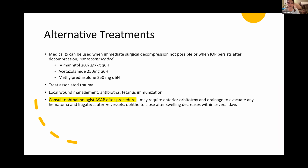And then you should also consult the eye doctor immediately after you're done with the procedure and get them there as soon as possible. And they will usually close the cuts that you made within a few days when swelling has gone down, if everything is healed.